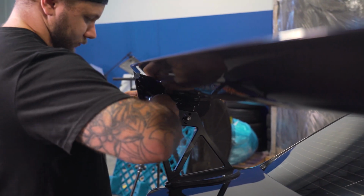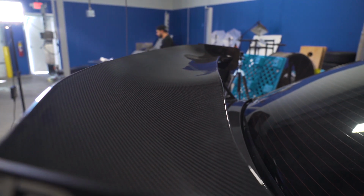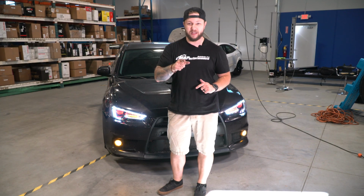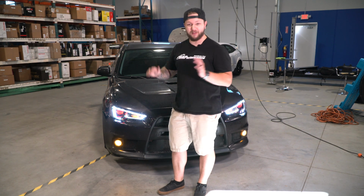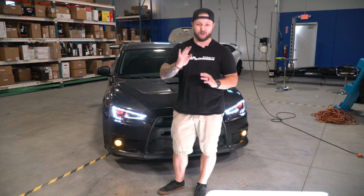Like I said, it looks a little bit off right now because we haven't gotten around to putting the wheels on, waiting for the tires to show up. As soon as we get those in, we'll be putting them on the car. Believe me, I really want that to happen. So it's gonna happen very soon, trust me.